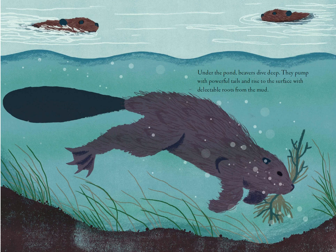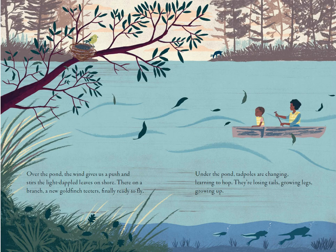Is the beaver eating a plant or an animal? Is the beaver a plant or an animal?